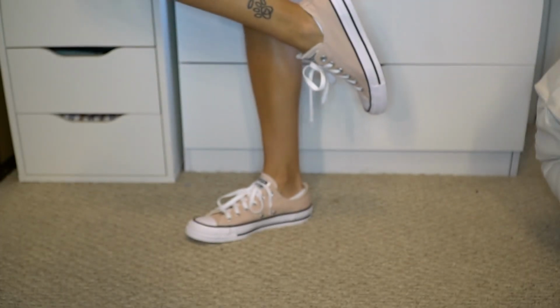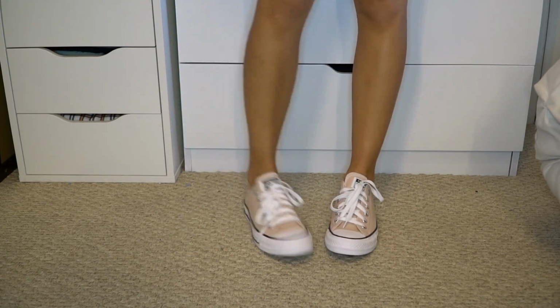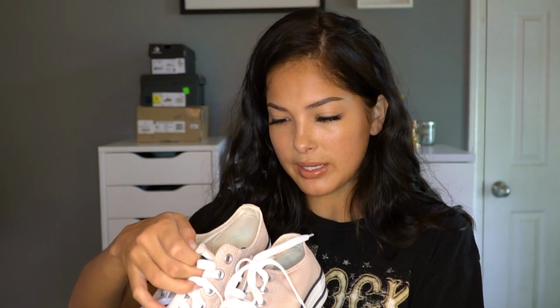My last pair of Converse is these low tops. These are a beige color. So yeah, this is what they look like. These are brand new because I just got them a couple days ago. These are another basic staple that you can wear with practically anything. I got this in a men's 4.5, which is a women's 6.5 as well.